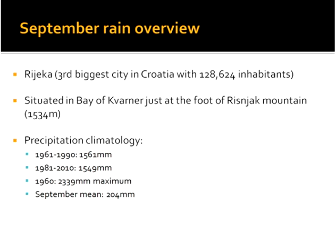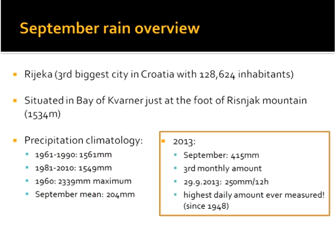A September mean is 200 millimeters. And this September, 2013, we had 400 millimeters of rain. And it was the third, as I said already, third monthly amount of rain in history. But we had one record, and this was the daily amount of precipitation, which was the highest daily amount ever measured, and we have the measurements since 1948.